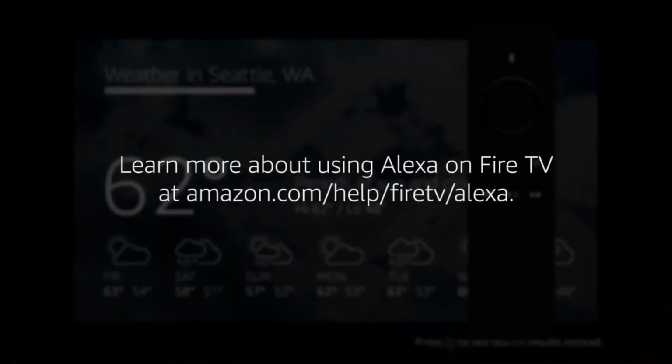Learn more about using Alexa on Fire TV at amazon.com/help/Fire TV/Alexa.